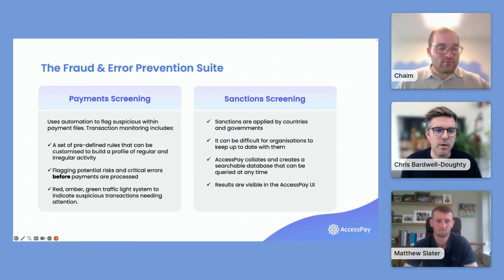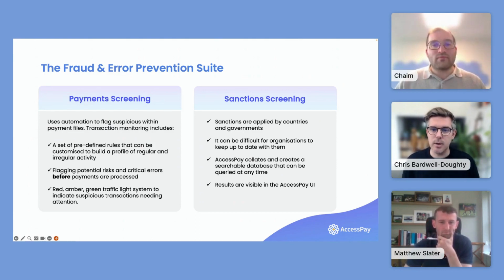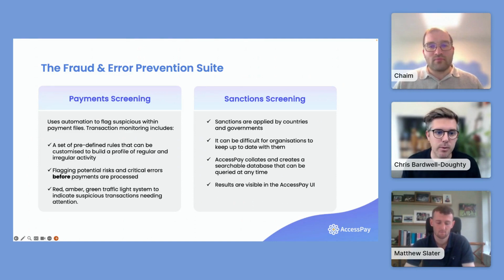So just to give you an overview of payment screening, it uses an automated flag system with suspicious payment files being highlighted and transaction monitoring that includes the ability to apply a set of predefined rules and customize those rules within your platform to work with the workflows and processes that you already have in place and offer an enhancement to those. There's the ability to flag potential risks and critical errors prior to payment, before the payment is actually processed and sent on to wherever it might be going. And then a red, amber and green traffic light system that allows for the indication of suspicious transactions that might need attention.